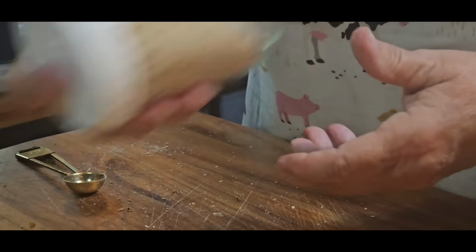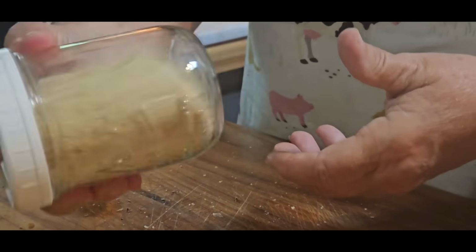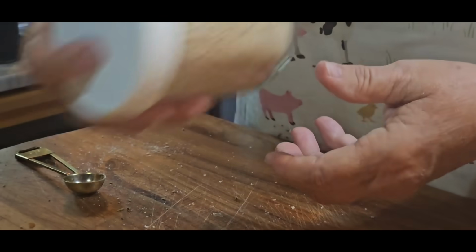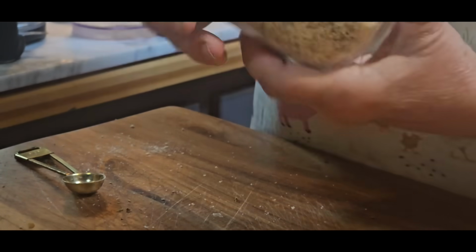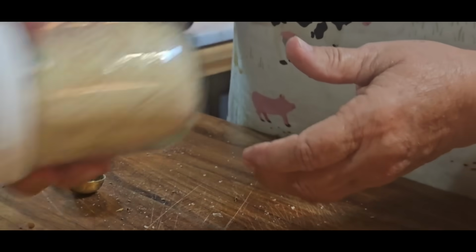Now, I will put Parmesan in here, but because I try to use fresh Parmesan if I can find it, I put it in last. Right before I'm going to use my breadcrumbs, I will grate up some Parmesan and put in here.